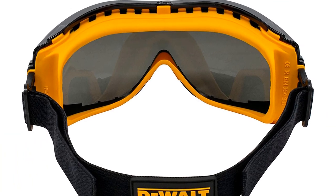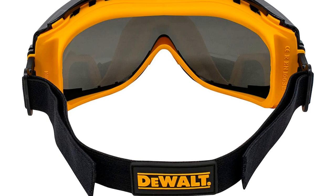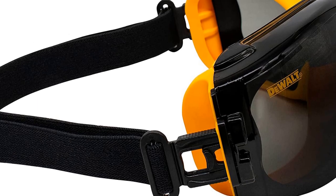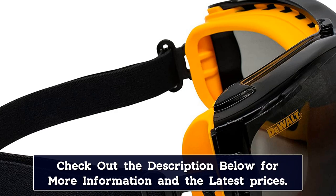I tested the Dualt safety glasses during several projects around the home to check for peripheral coverage, adjustability, and clear vision. During testing, I found that the tough, polycarbonate lenses kept out flying debris and that the dual-injected rubber formed a tight seal preventing dust, small pieces of metal, and other objects from getting into the goggles.